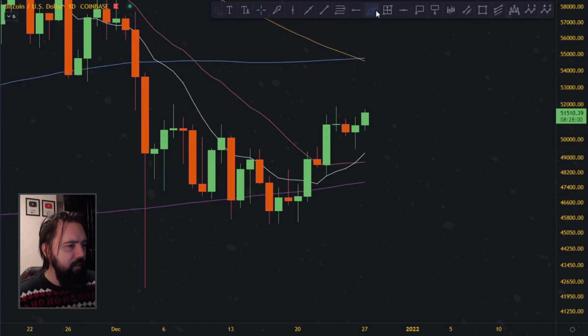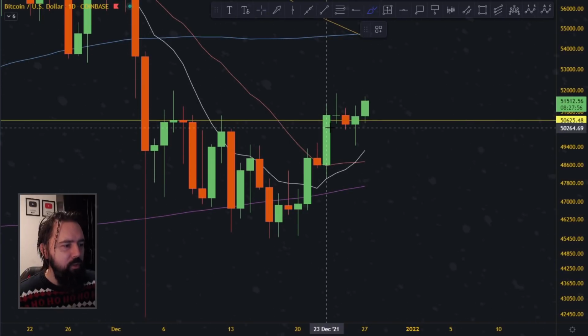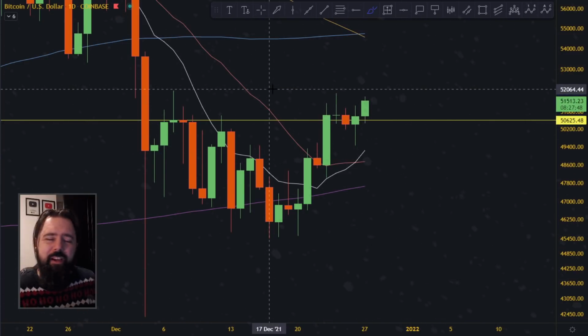One more thing: if you remember this level up here that we wanted to close above, look what happened here. Here we closed above it, here we stayed above it, went down, right back up again, and right now we're bouncing off of that level. So even the daily time frame is telling us very, very bullish.